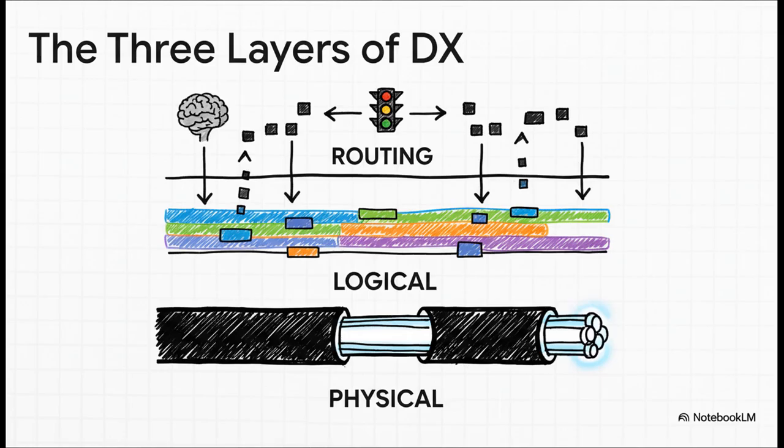Now, to really get a handle on Direct Connect, you've got to look at it in three distinct layers. At the very bottom, you have the physical layer. We're talking about the actual fiber optic cable in the ground. In the middle, you've got the logical layer. This is where we use something called VLANs to basically slice that one big physical connection into separate, isolated lanes. And then right at the top, you've got the brains of the operation, the routing layer, which uses a protocol called BGP to act like an intelligent traffic cop, directing all your data exactly where it needs to go.